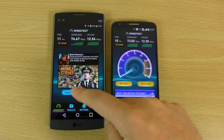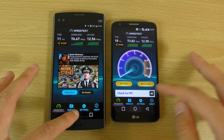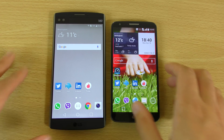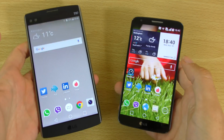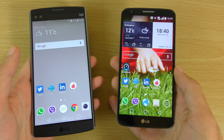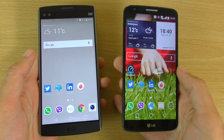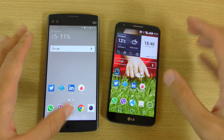But this is 5 times the price, and I'd expect a little bit more performance here. If you ask me, I don't think the Wi-Fi is that good on this. But yeah, G2 here proving once again, still very competent in 2015. But I think that the V10 with its newer components is probably a little bit more powerful. But then is it like 5 times more powerful? I don't think so, to be honest.